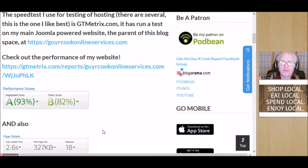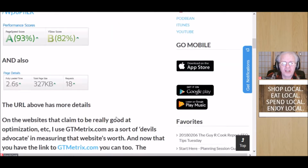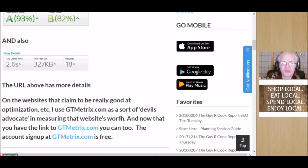Basically, what I'm getting right now, and very proud to say, is a page speed score of 93%, a YSlow score of 82%. That has to do with cookie on domains, and I haven't set up the fix for that. I will, but I haven't done it yet. The fully loaded time, when everything is done loading, is 2.6 seconds. So it's cat fast. I only make 18 requests, and you can go to that URL and see all the details on that.